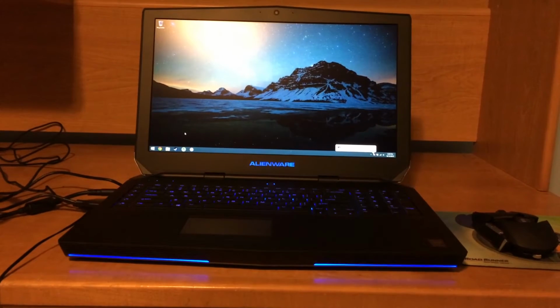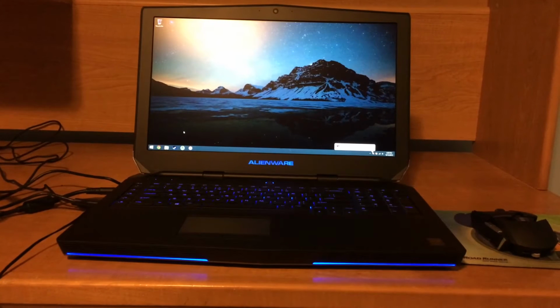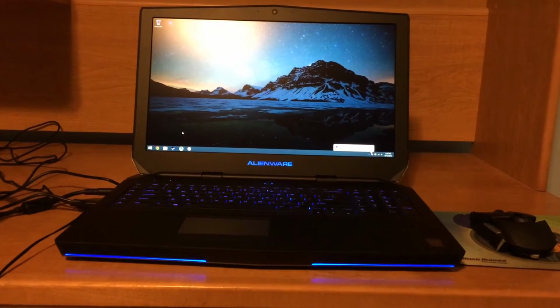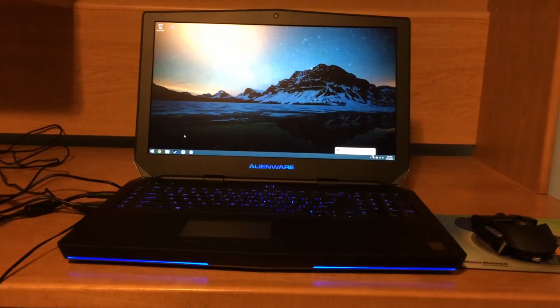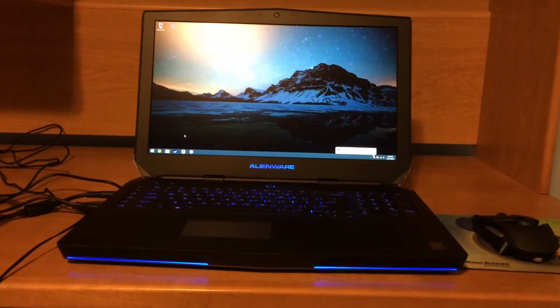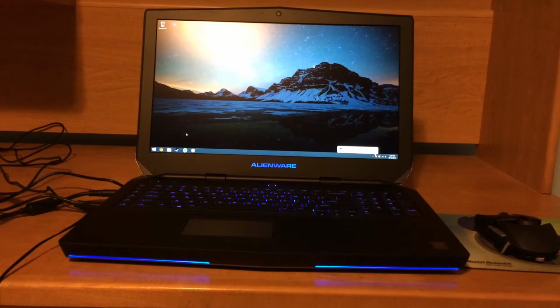The 128 gig SSD is formatted for storage. I guess maybe your programs are going to load faster on the SSD. I put GTA 5 on the SSD and it seems to load pretty quick, so that's a bonus, I guess. But I would have done that anyway, even if the OS was loaded on it. So it's whatever.